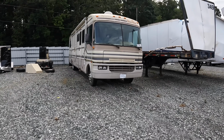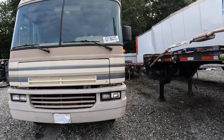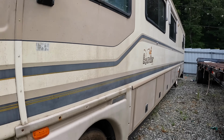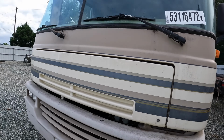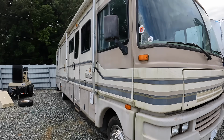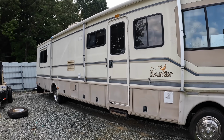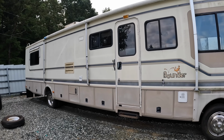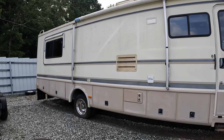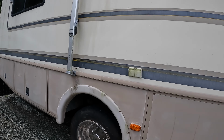Check it out. Here she is, ugly and crusty. But she'll clean up. This is a 1995 Fleetwood Bounder with a 5.9 Cummins common rail, and it's on an Oshkosh truck frame or bus frame. Now, Oshkosh was purchased by Freightliner shortly after this thing was made. But let's check it out.